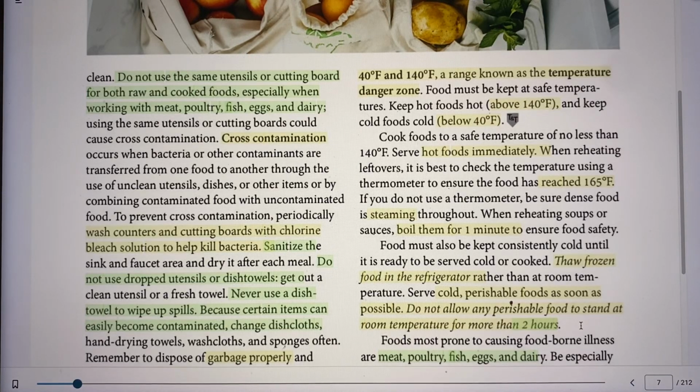So 40 degrees to 140 degrees is a range known as the temperature danger zone. If the food's in that danger zone between 40 and 140, which is room temperature, then you're in the danger zone for getting bacteria.